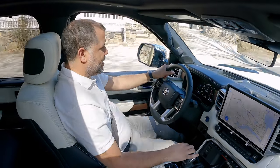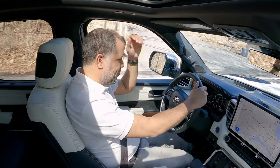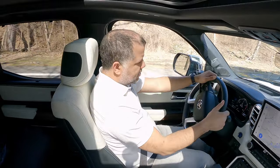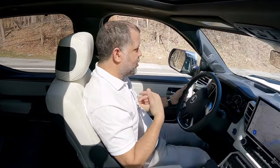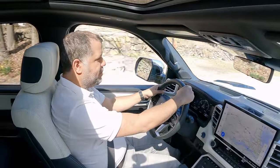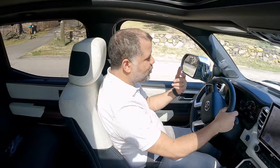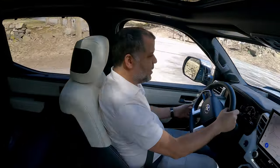It's nice. This thing is nice. Is it going to drive like a luxury sedan? No, of course not. But it's going to behave more or less like a full-size SUV when you're driving around town. If you're a person like myself who is not used to driving something this big, it's going to take a little bit to get used to it.